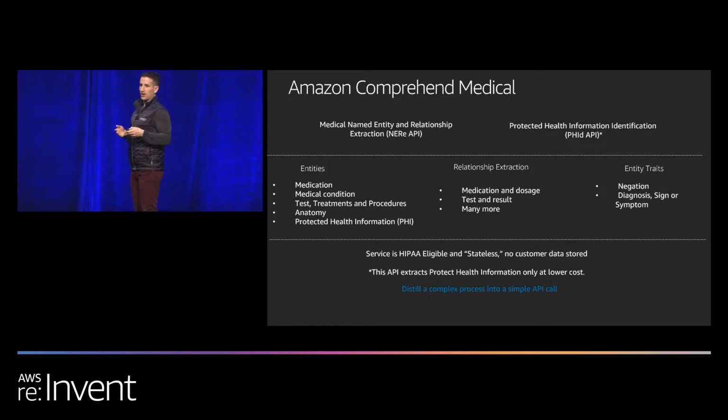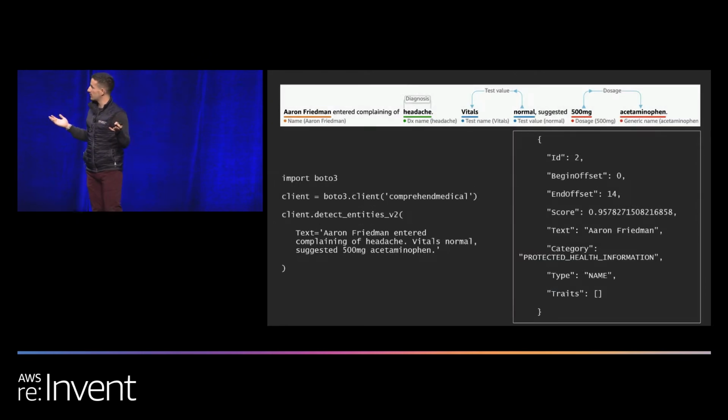So before we dive into the architecture, let's just quickly take a look at what it looks like. Hey, it's reInvent. It's near the end of the week. Vegas is dry. I had a headache. My vitals are normal. They said, hey, give me acetaminophen. Just obviously mock-up. And this is what it looks like in the code, right?